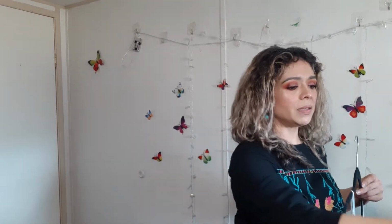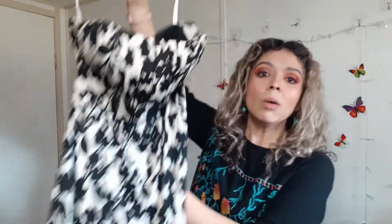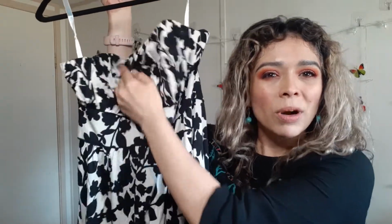The next one is similar design. It's by Shoshana, and this is a size 4, only this has a black and white floral print to it, and it also has this bodice right here. You can see it's a little more vertical as far as maybe ruffles or ruching, but it's really nice.